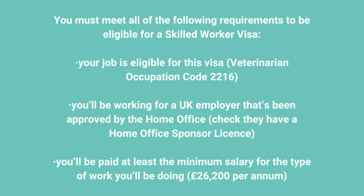For veterinary surgeons, because the job is on the occupation shortage list in the UK, the minimum salary requirement is £26,200 per year. Now, in the UK, veterinary surgeon jobs usually start at a minimum of 30 to 32,000. So again, most jobs of this type are going to be eligible for the visa. There may be some internships that will offer a lower salary, but do check with your recruiter if this is going to be a problem for you.